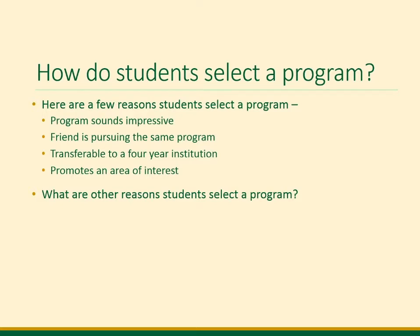Related to how students choose a career is how students choose an academic program. Here are some of the reasons students select an academic program. A program sounds impressive, so a student may have read an article about how hot a career area is, or seen a segment on a TV show about how promising a certain career area is, and that could be a reason why a student chooses that program area.